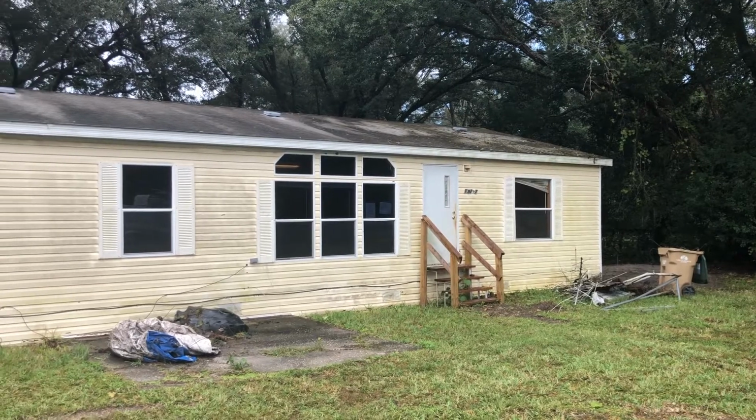I'm standing outside of a house that we just purchased here in Altoona, Florida. This is in northern Lake County, just on the southern border of the Ocala National Forest. In fact, the ranger station for the forest is right across the street here. But anyways, we're out here at this house. We just bought this house at a foreclosure auction, actually last week.